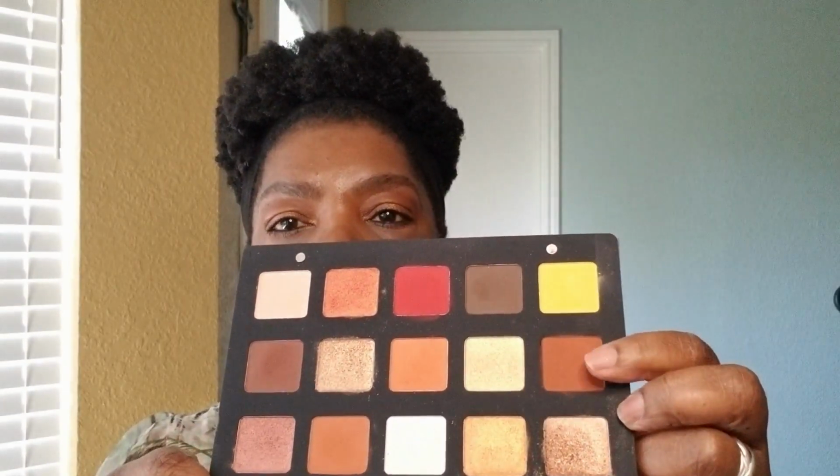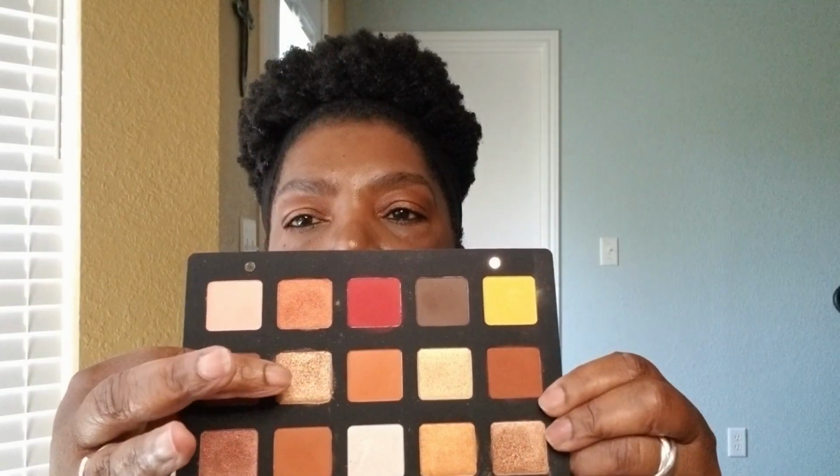So I went in using my Natasha Denona Sunset Palette. You guys know I've been loving it. I went in above my crease with the shade Terra, which is this shade right here. And then for the lid, because I was keeping it real light, I went in with the shade Horizon, which is this shade right here. And I put that all on the lid. And then I popped in the center the shade Obeyed, which is this shimmer right here.